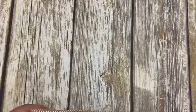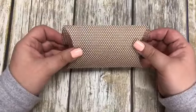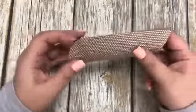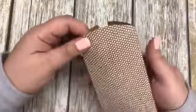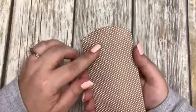The next one is, and I did a video on this a while back, a YouTube video on my Terrific Tuesdays, but this is the pillow boxes that Stampin' Up! sells as well. These are already made boxes. When you purchase them, they come in a pack of, I think, 10. And they come completely flat like this, and you have to actually put them together. When you put them together, they have a score line there for you to see, to put them together very quick and easily.